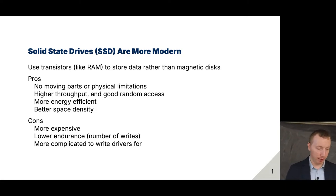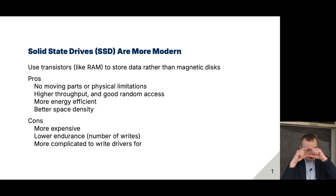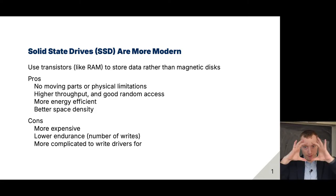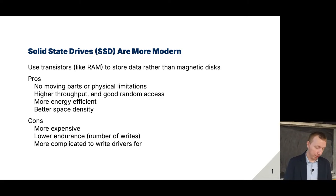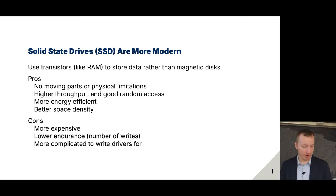more energy efficient, you don't have to put energy into spinning a hunk of metal, and better space density. SSDs can be a little thing like that, while a hard drive is typically something like this by like that. So it's a lot more space efficient, but more expensive if you're, I don't know, data hoarding, like a local Netflix or something like that.